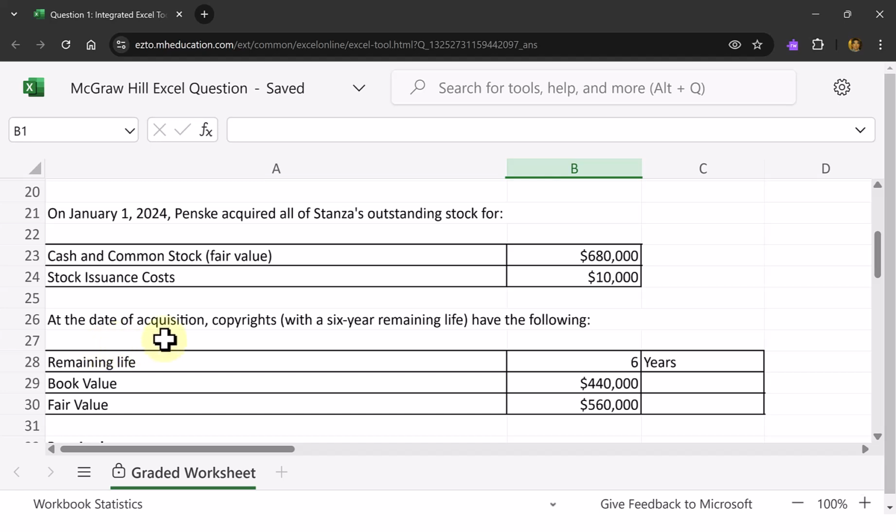More information given to us is regarding the copyright asset that was acquired with the sub. In the books of the sub, it had a carrying value, again at the date of acquisition, of 440,000, but it was worth 560,000 and has a remaining life of 6 years. So we know the difference between these two amounts has to be amortized in the consolidated financials over a 6-year period.